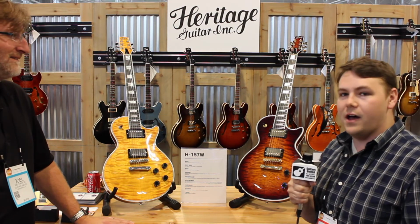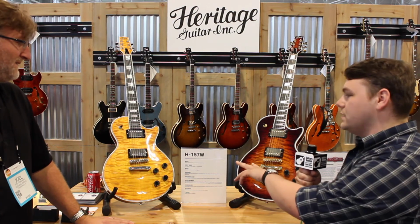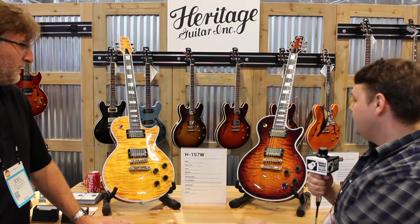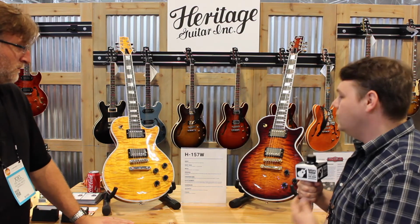There are 25 tiger maple and 25 quilted maple and 2 special colors. We've got honey lemon over here, and then we have our Fireburst. Very good, nice. Beautiful. Fireburst comes with all gold hardware. The honey lemon is all nickel.